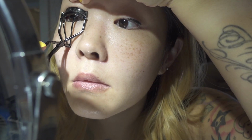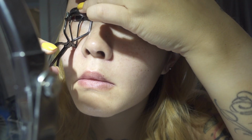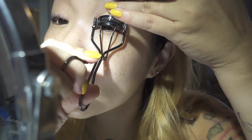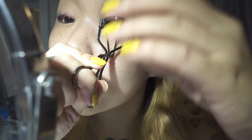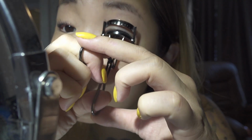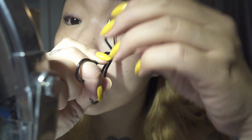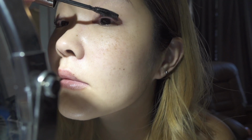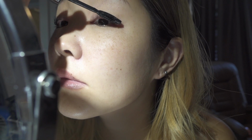To curl my lashes, I use the tried and true Shiseido eyelash curler. It's been my favorite for years. It fits my eyes really well, and that's important because not all eyelash curlers do, and it gives an amazing lift. See, look at that. And this step is really important to me because I have monolids. That means my eyelids naturally push down my eyelashes. So the greater the lift I can get and the stronger the hold of the mascara just sets up the rest of my eye look.